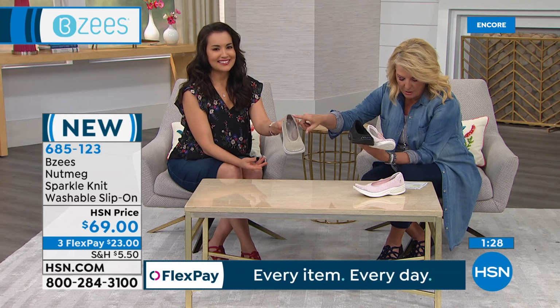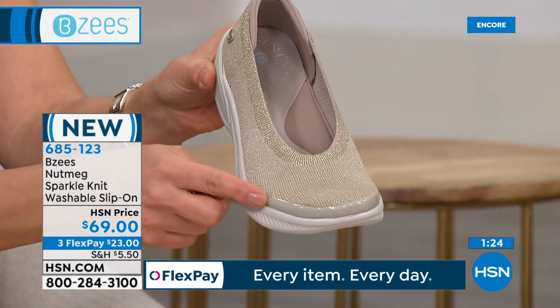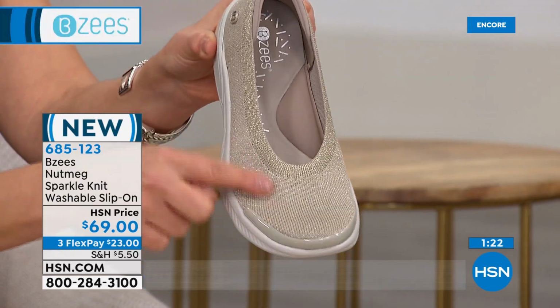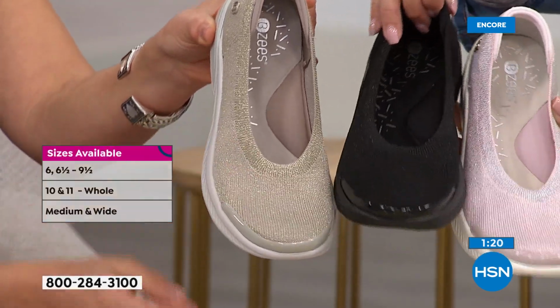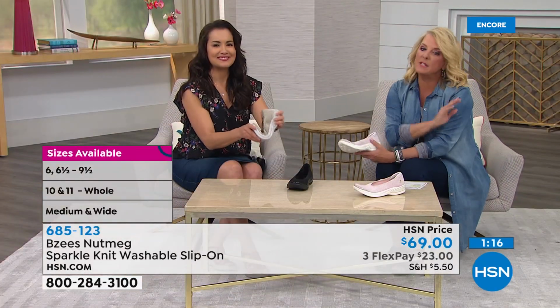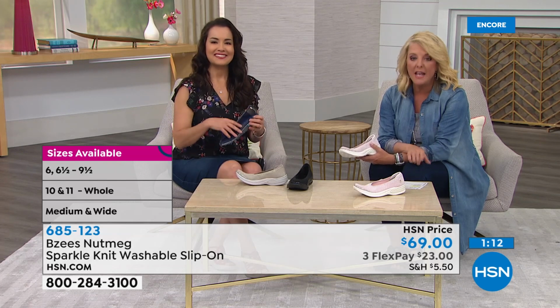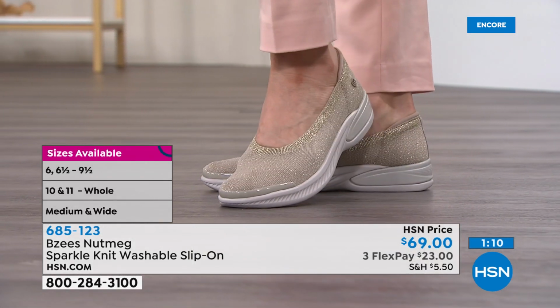The color you have is going to be the taupe, which think more like a little bit of a gold to that. It does. It has that metallic, and like you said, it's not scratchy. Isn't that cute? Oh, it's adorable. Here's your sizing. We start at 6, then we go 6.5 through 10, your whole and half sizes. We go to 11, and once again, we have medium and wide widths.